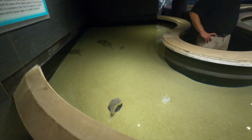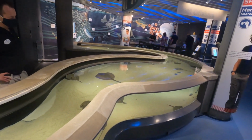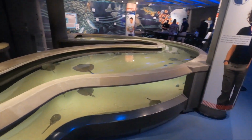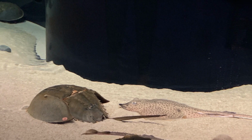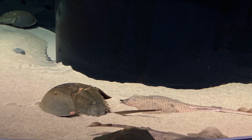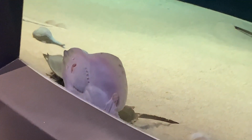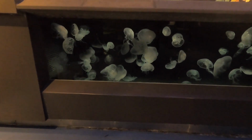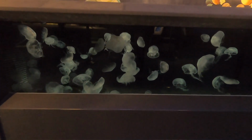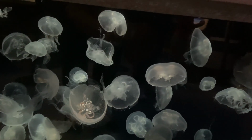Before we headed into the area that's usually a touch area, but it's now stanchioned off so you can't actually go up and touch the stingrays and the horseshoe crabs. Hey little Ray, you see his cute little face? They also have jellyfish. They show you where to stand. Again, you cannot get any closer to it than right here. But these jellies are actually really pretty.